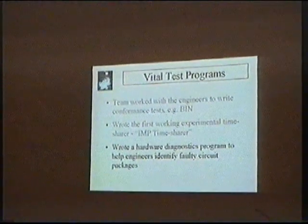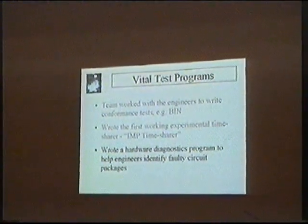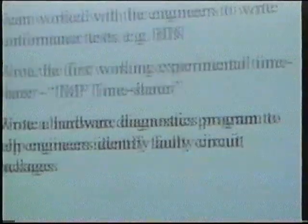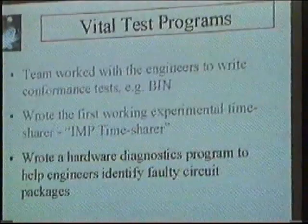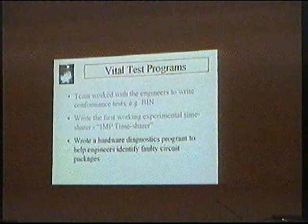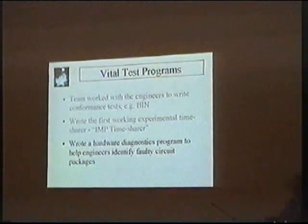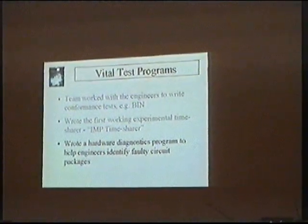And I don't remember much about this; other people may know more about it. There was a hardware diagnostics program written by a group of the test programmers to help identify faulty circuits. Now this is different from the conformance test. The conformance test is to say the machine is good or it is broken, and it is broken in the floating point area. The diagnostic test is a program which you load, which can then run certain tests and say your actual neuron is number 3B26, and you could then go and exchange this for a good package. Diagnostic programs are notoriously difficult to get to work.